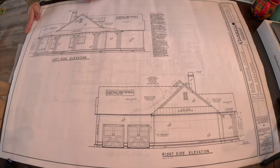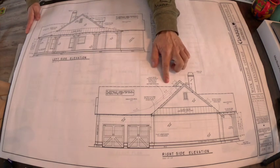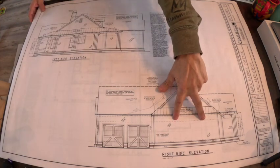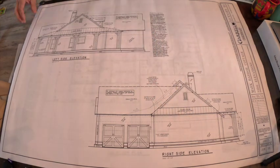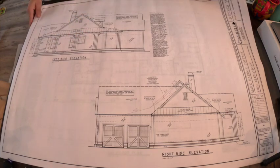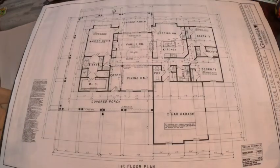This will be the east side elevation, and this will be the west side elevation, where the extra bedrooms are right here. And then on the east side is our master suite. So now we'll go and take a look at the floor plans.